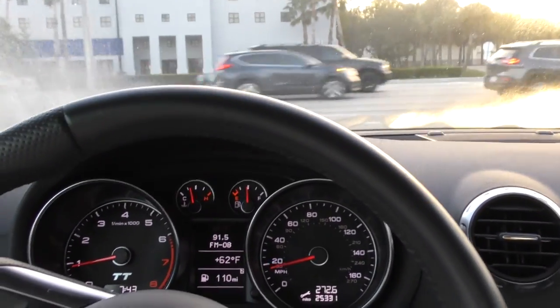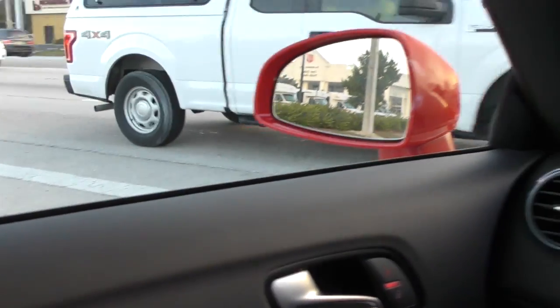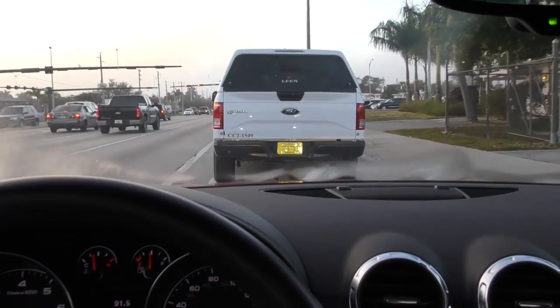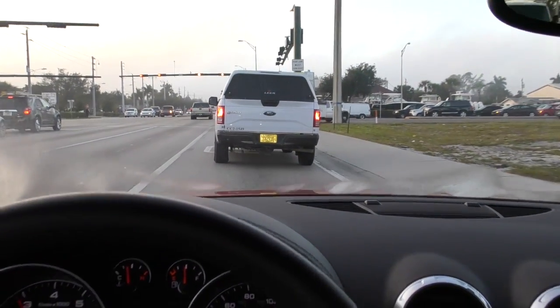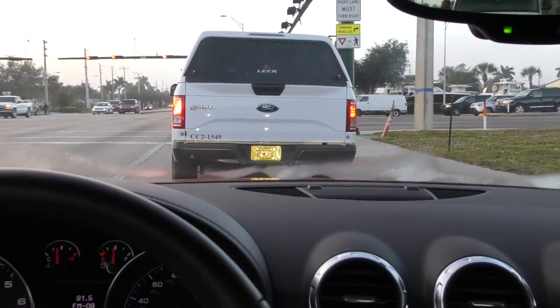Got a lot of traffic here. It's nice in the morning now. They speed up, they just do not ever want to let you out. Even this guy works for the county. Our taxes are paying his damn salary. You think he would be nice enough to let a taxpayer merge into a lane, but no, of course not. Probably a miserable person.